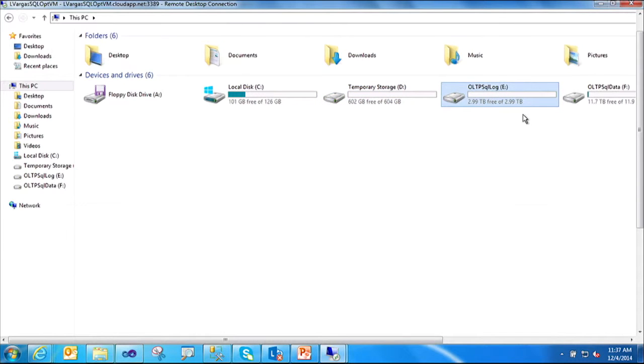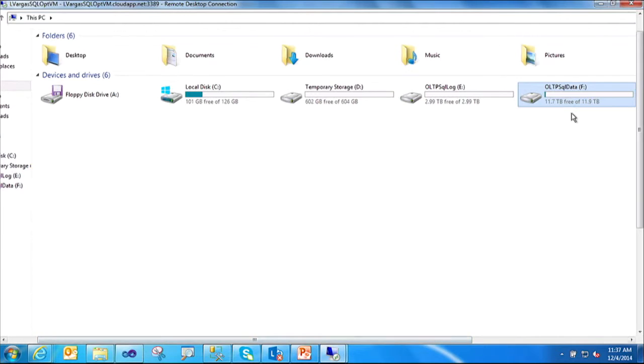And then you see I have another drive called E. This is for the log. And you'll see that this is 3 terabytes. So some people may be wondering how is that possible, because the drives are maximum 1 terabyte. So we actually do this through storage pools in Windows, and I'll show you that in a second. And then you see we have another drive for the data, and this drive is 12 terabytes. So it allows you to store up to 12 terabytes of data in the system.